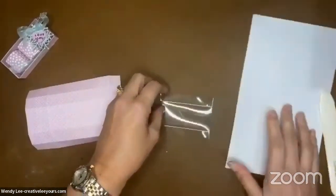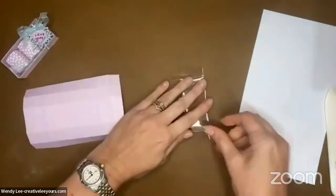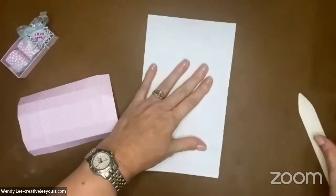All right, so I'm giving that a crease again. I'm just covering it with that scrap paper so that I'm not scratching the surface of this acetate with my bone folder.